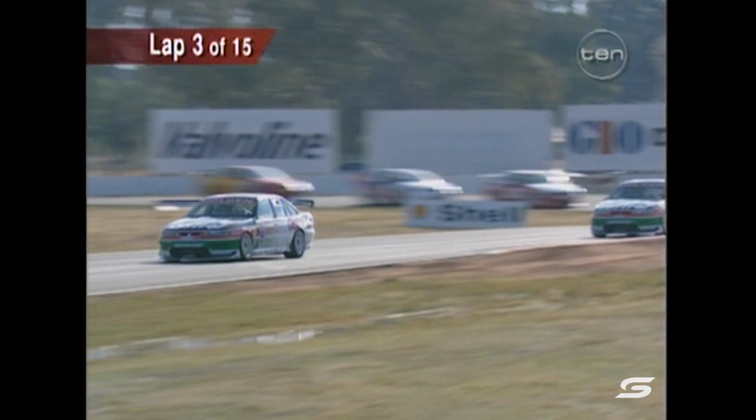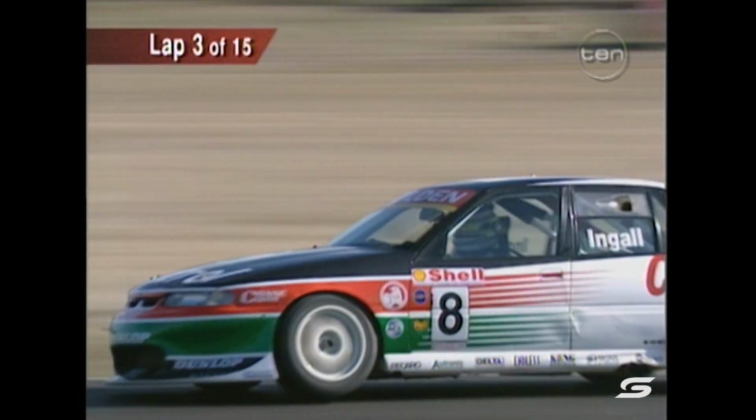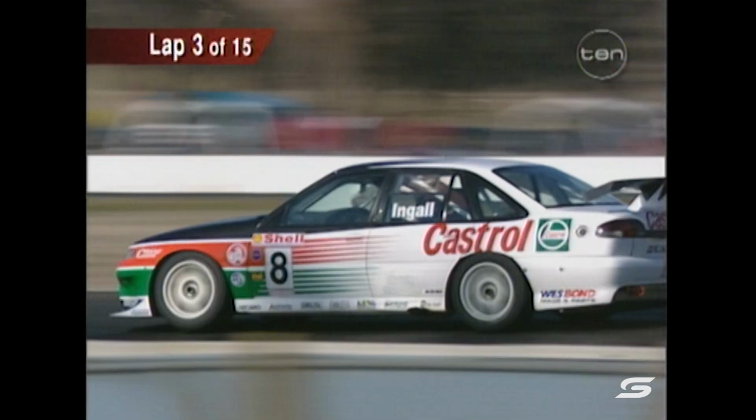But at the moment it is Russell Ingle, the Enforcer. He leads the way. 2nd in the championship points at the moment. He was leading it at one stage. Glenn Seaton is the man on top.